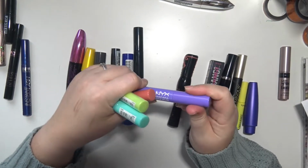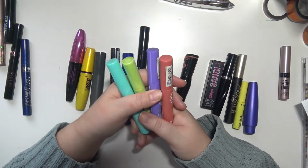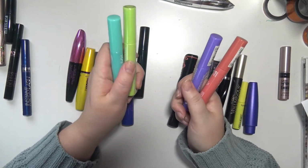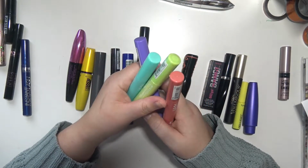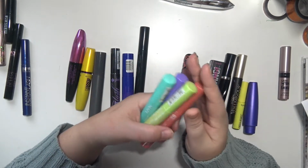I really do want to keep them. I think I'm going to put these in my maybe pile. If you haven't watched the other parts of my collection and declutter, anything that goes in my maybe pile is stuff that I want to see if I can get some more use out of, and then from there decide if I'm going to keep it or get rid of it. So these are going to go in my maybe pile.